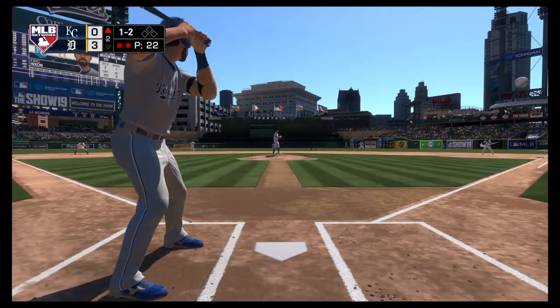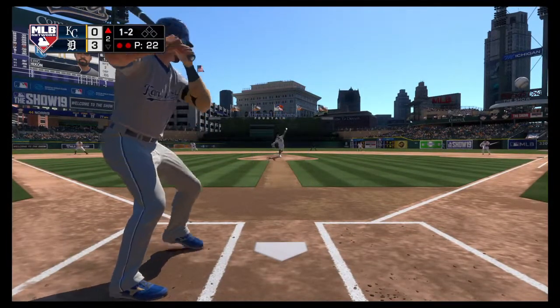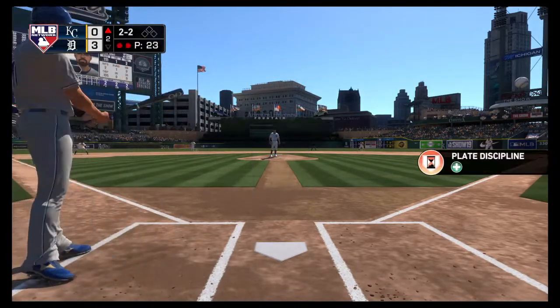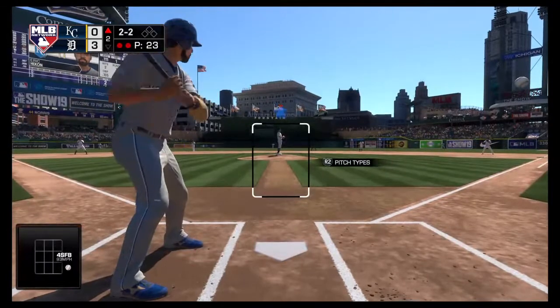Hey, I don't mind that take right there. That was a nasty breaking ball. Started outside the zone, popped back inside the zone. Good spin rate on it. Move on to the next pitch.